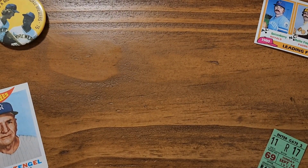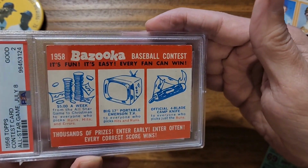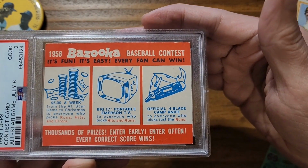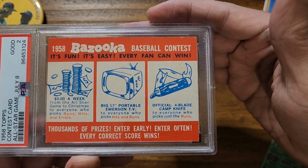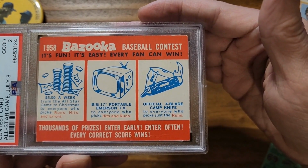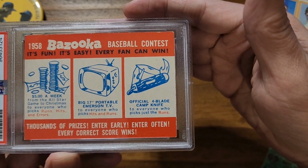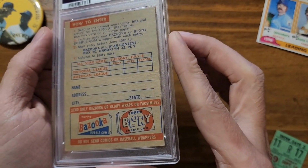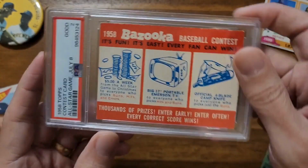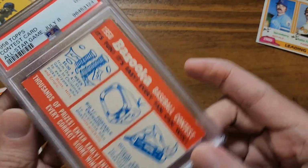And then finally, in this 40/31, it's a 1958 Bazooka Baseball Contest card. $5 a week from All-Star Game to Christmas. Big 17-inch portable Emerson or a 4-blade camp knife. Get me in on this. This card coming in VCP at $16.02.